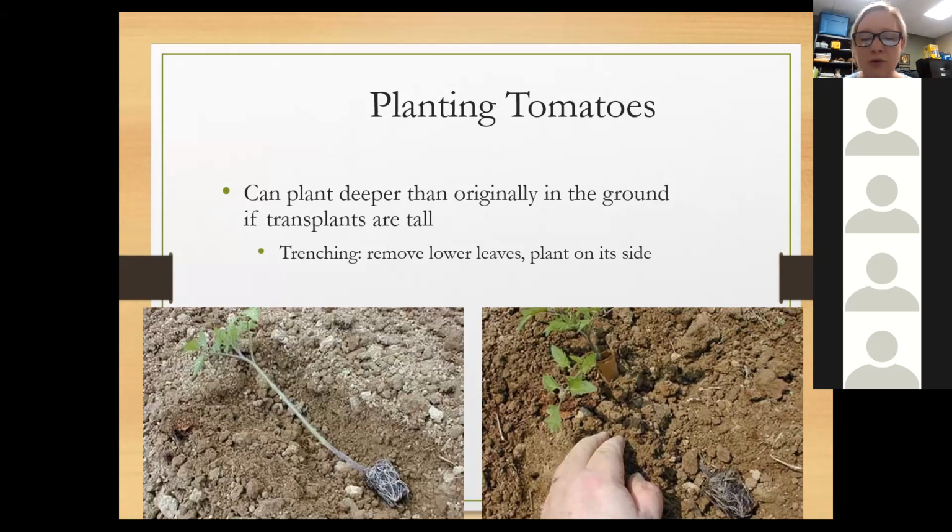Some of you may already know this, but tomatoes can be planted really deep. So if you have a really tall, leggy tomato plant, a little seedling that you've purchased, and it is 2 or 3 feet in height, go ahead and remove all of the lower leaves off of that plant, dig a deep hole, and plant that. Leave a few leaves on the very top, but plant that plant up to those top leaves. And any part of that stem that is buried in the soil will start to produce roots.